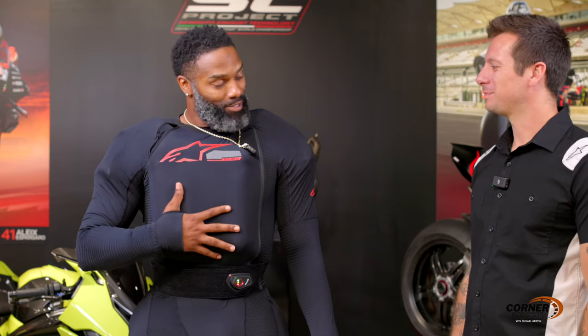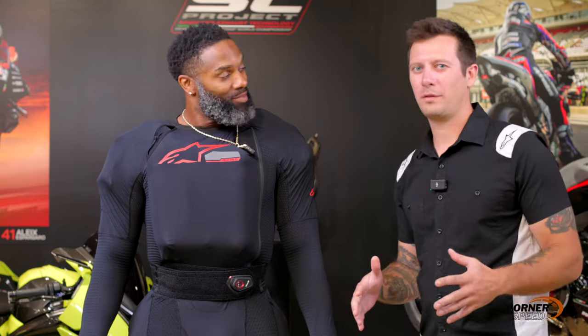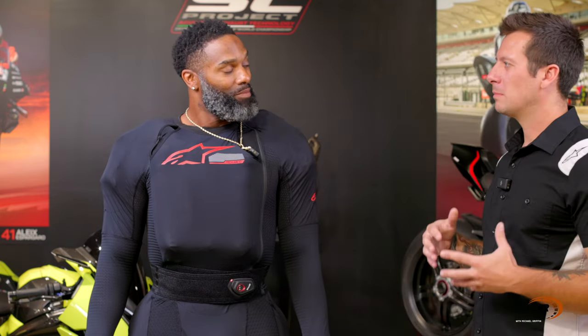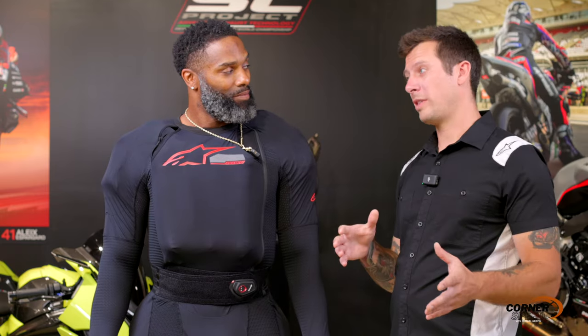And how long is this? So this stays fully inflated basically at max pressure for over 5 seconds. And then you can actually already probably feel it going down a little bit. But the whole idea behind that is because the average length of a crash is only about a few seconds. So you have full protection for over double that time.